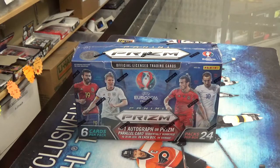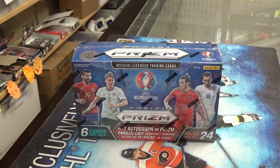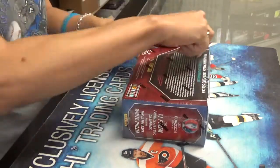It's the 2016 Euro France, the Panini Prizm. And this is $5 per pack and $107 per box. You are guaranteed one auto or Prizm number 20 or under. Alright, check out these hits. I should be listing them right after this.